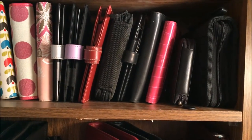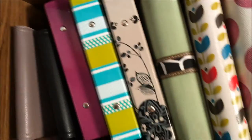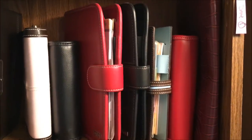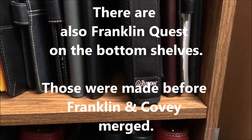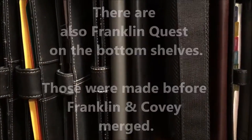And count us some Franklin Coveys. These top row are the Franklin Covey 365s, as well as these larger ones down here, and then the Franklin Covey day ones and all the other Franklin Coveys. This one right here has Franklin Covey inserts in it, so it got put there. I don't know if it's actually a day runner. It looks like it says E runner. So let's go ahead and count these.